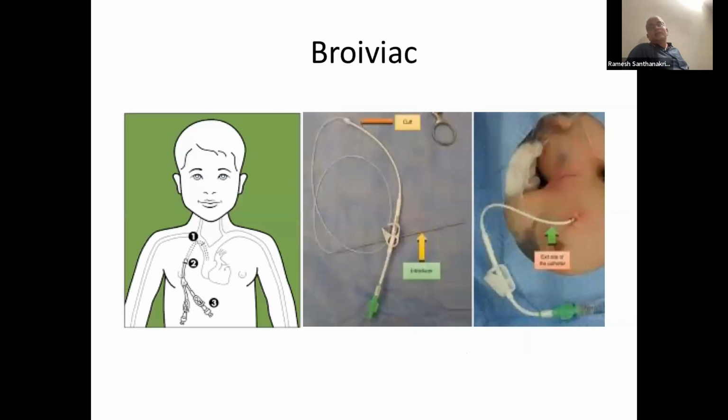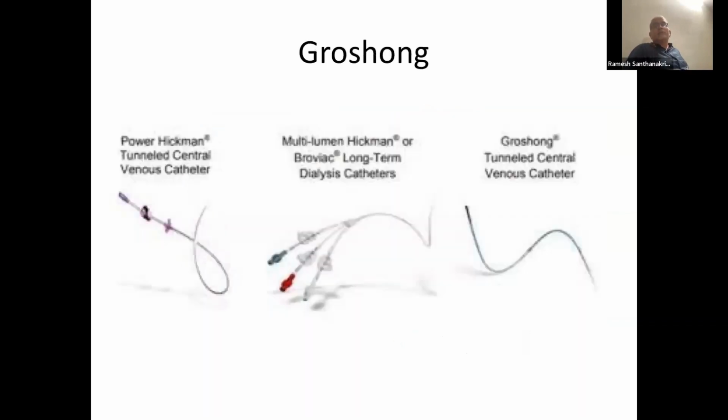Next slide, please. The next option, apart from Hickman, is the Broviac, which is essentially a smaller size of the same Hickman. And Groshong is one where the tip has a non-refluxing valve. Even though it's very attractive, most of us generally don't use Groshong, because it's a little more expensive as compared to the regular tunnel catheters that we get. So Groshong is attractive, but has its own limitation because of cost more than anything else. Next slide, please.